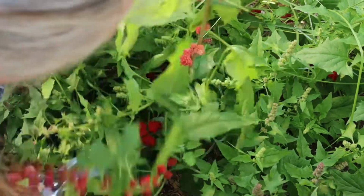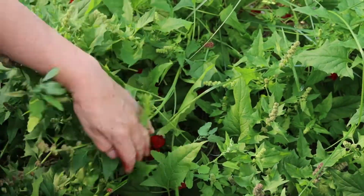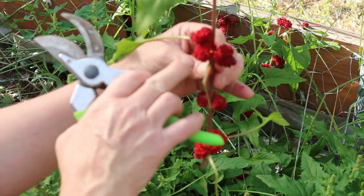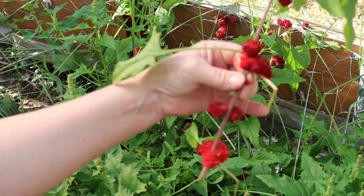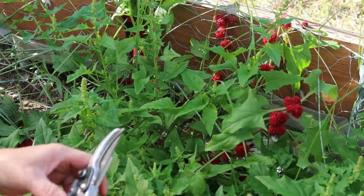Now the strawberry spinach does have kind of a unique flavor. The more water you give your strawberry spinach, the bigger the strawberry seed bulbs are going to get. Now this is a plant that will reseed itself.